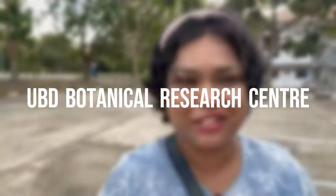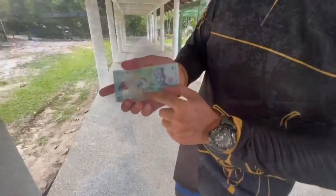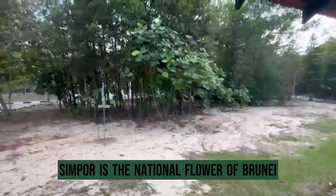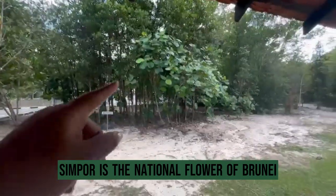Very, very beautiful cake. This is the University of Brunei Darussalam campus. And our guide actually brought us here. It was so nice of him to show us the botanical garden. The national flower of Brunei, which is simple. That's the one right there.